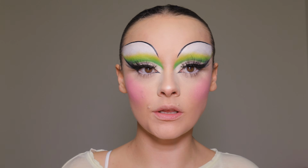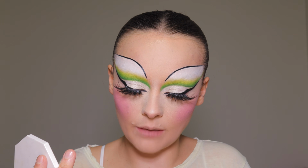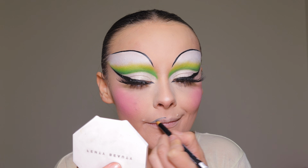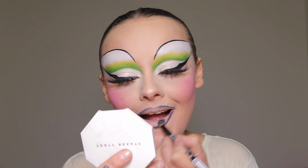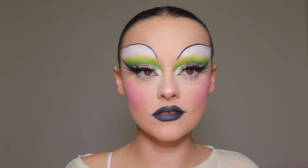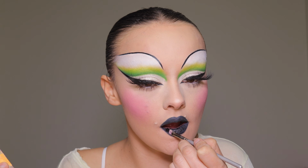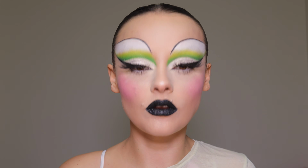So let's do lips. This is our last step. So I want to do a big, black, really, really glossy lip. So I'm going to take this. This is Essence pencil eyeliner in black. And let's see. So that isn't quite dark enough. It's sort of coming up as blue, and I don't want that. I'm gonna go over this with some black from this palette here and really get this very black. Okay, that looks better.